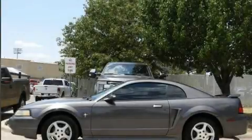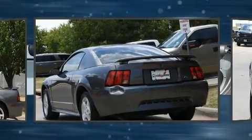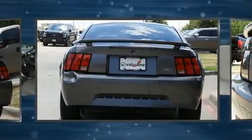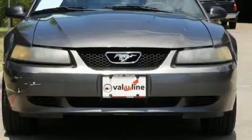Here's a great deal on a 2003 Ford Mustang. This two-door, four-passenger coupe provides exceptional value. Ford made sure to keep road handling and sportiness at the top of its priority list. It features an automatic transmission, rear-wheel drive, and a refined six-cylinder engine.